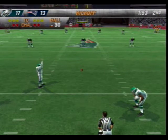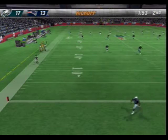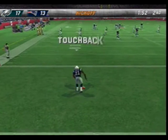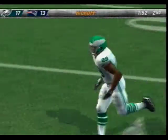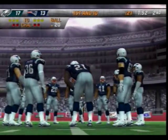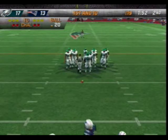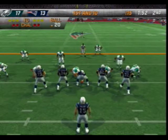Gramatica is just about ready to kick this one away. This one is fielded by McAllister. The Patriots need to score quickly as they start this drive at the 20-yard line. New England will start the drive at the 20-yard line. First and 10.